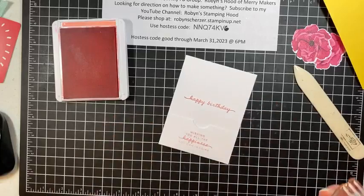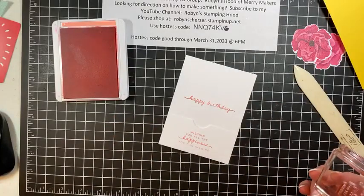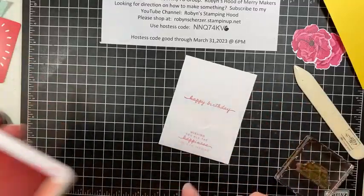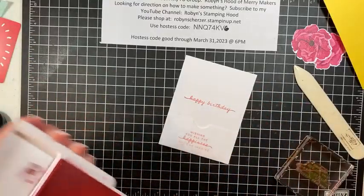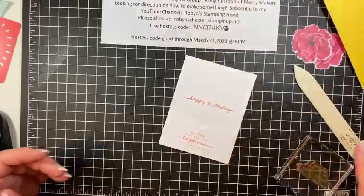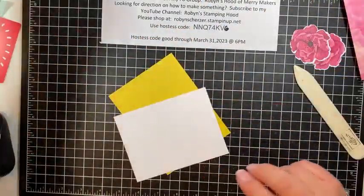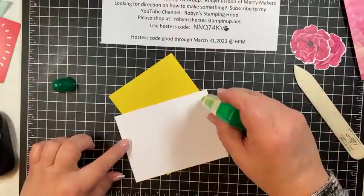This would be cute if you got them like a gift card to the movie theater or something like that. Wouldn't that be fun? So I think that's okay. Looks like I have a little bit of ink there, but you know what? It's all right, right? So now we can go ahead and attach it to this card.